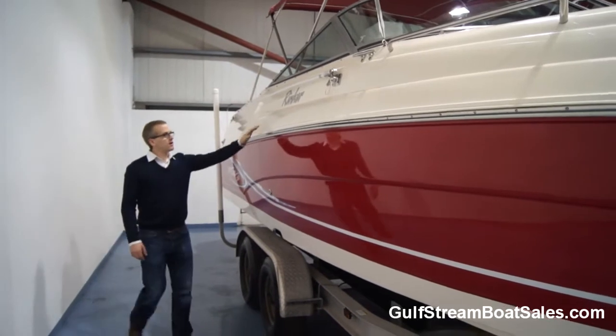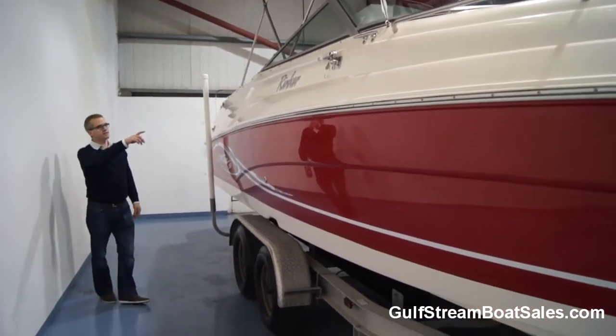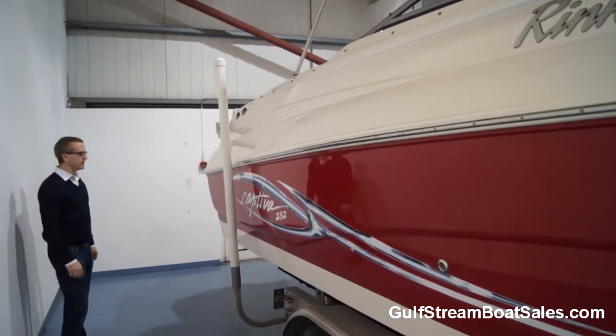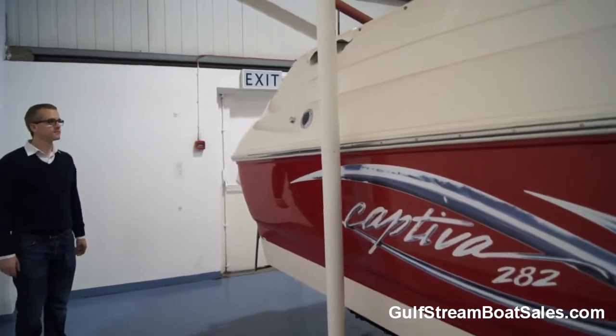The Rinker brand badge is in good condition. We've got a VHF antenna here on this side, and the hardware for it's all in good shape as well. And coming right towards the stern of the boat, it looks really good down this side as well.